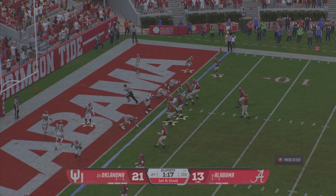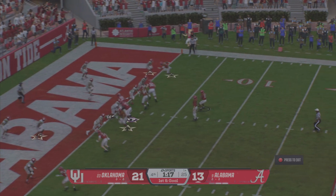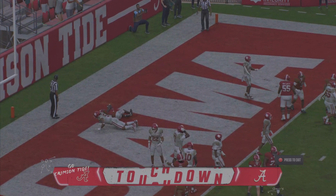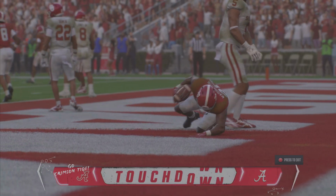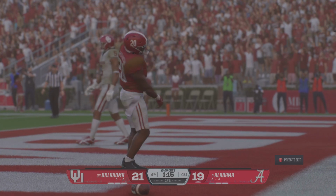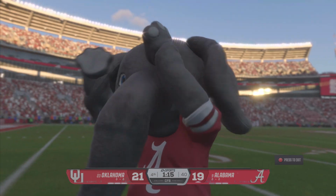First and goal here. They need a touchdown and a 2-point conversion to tie. A direct snap. And he takes it in for the score. Touchdown, Crimson Tide. That is executing under pressure by this offensive group, and they put 6 points on the board, and now they're a 2-pointer away.